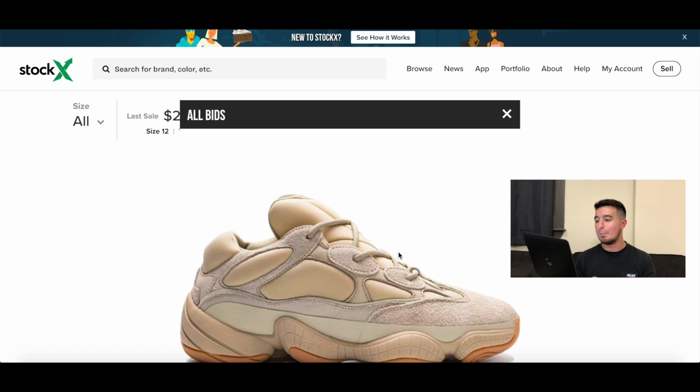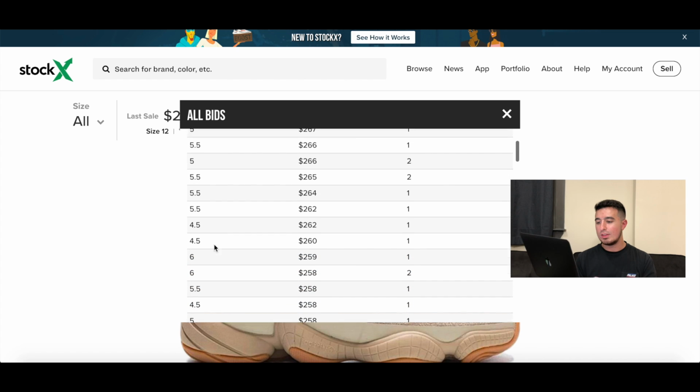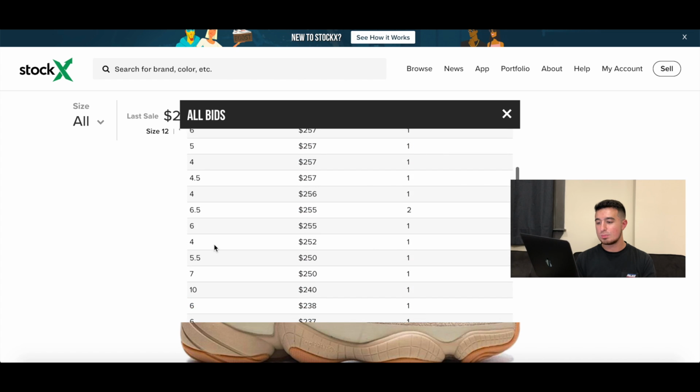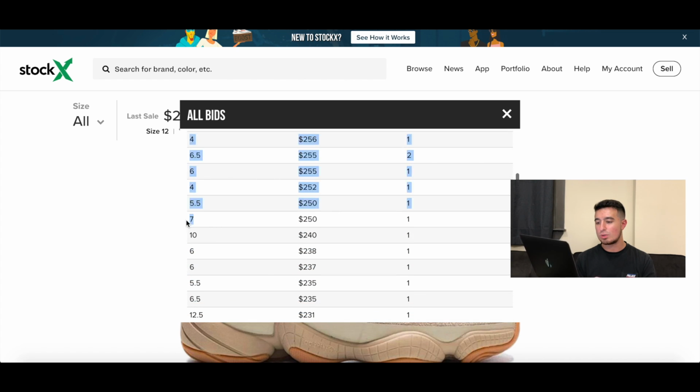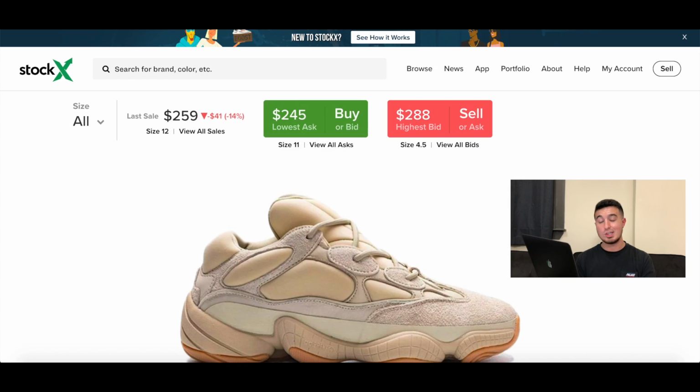And if we take a look at the bids that are up right now, people are paying a lot of money for the small sizes. And then the first size that is not a small size, the 7 sort of on the cutoff, the 10 for $240, a 12 for $230. So people are not really paying a ton right now.